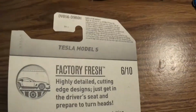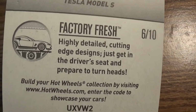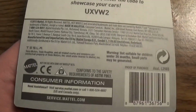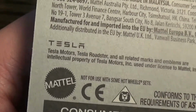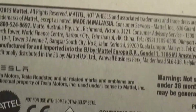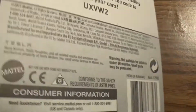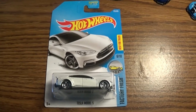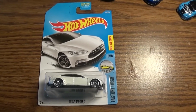Case coating, warranty, Tesla Model S, factory fresh, highly detailed and cutting-edge design, prepared to turn heads, 6 out of 10, good driver's collection. Oh, the light flickered. Tesla copyright, barcode, blah blah blah, Mattel. But that's all for the Tesla Model S's package. So let's open the car up.